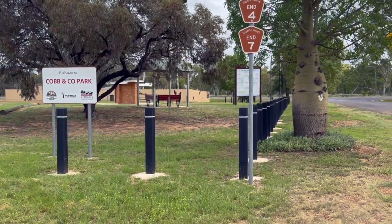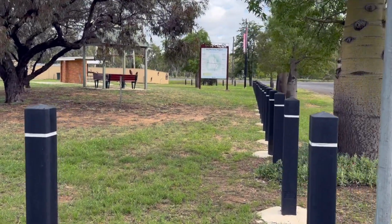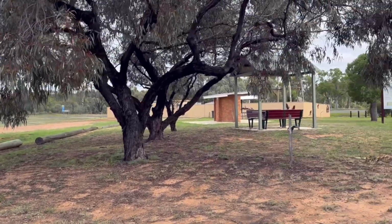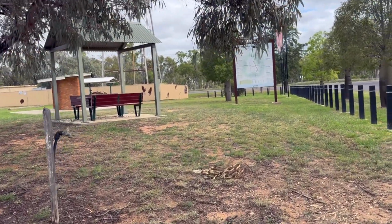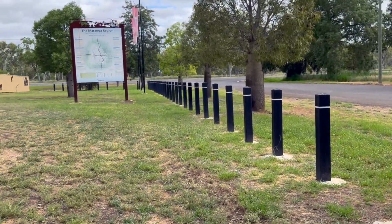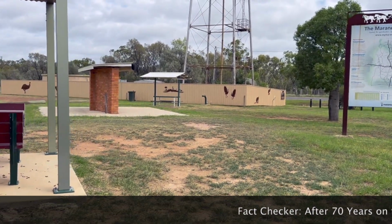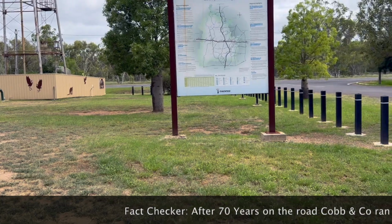So let's have a quick look around the Cobb Co Park. For any of you history buffs out there, this was the final stopping point for the Cobb Co carriages. The last run went from Surat to Yuleba. So this is a nice little park area that they've done to commemorate that. It's the last Cobb Co stop.